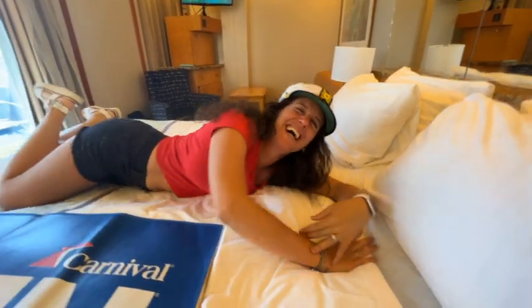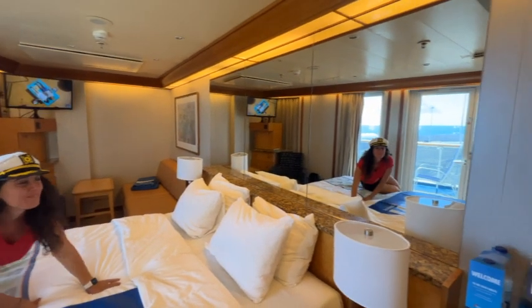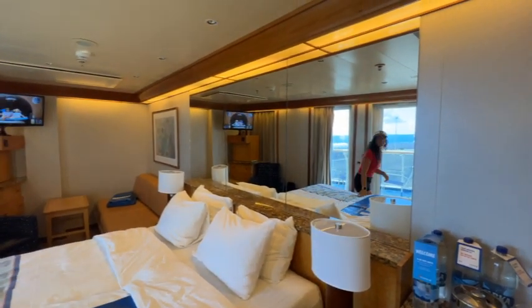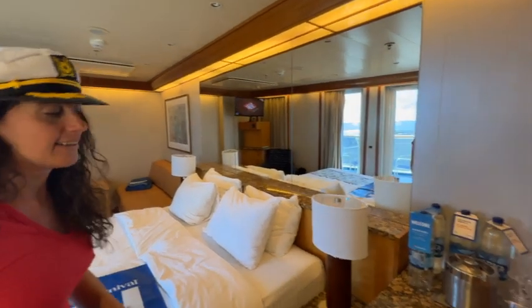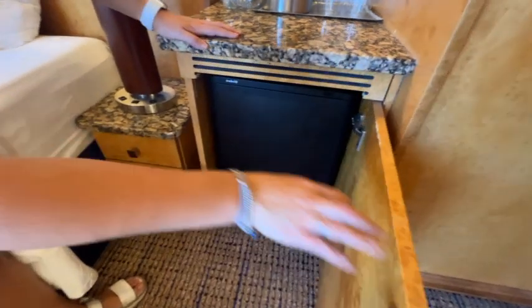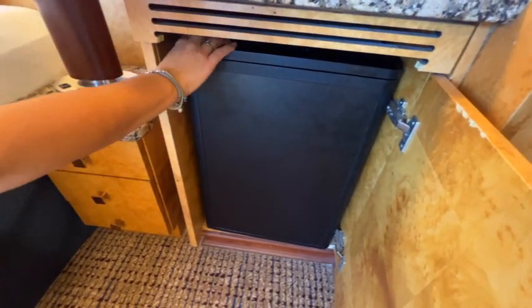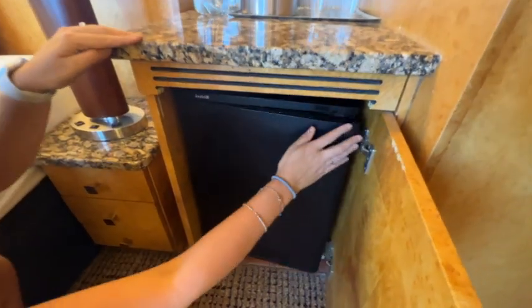All right, let's check out the rest of the room. Very good. Mirrors all the way across the back of the bed too. Exactly. Like you said, it just makes the room that much more spacious, right? Absolutely, and bright. Before we move to the back of the room, obviously here there is a great space for the refrigerator. The refrigerator looks nice. Perfect.